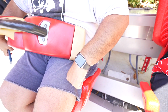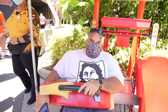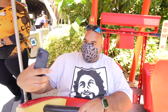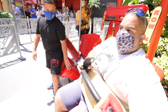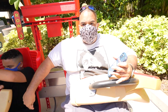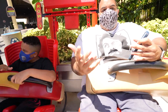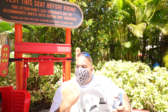Now the team member actually encouraged me to try row 4 just in case. They also recommend you remove everything from your pockets, because every inch counts. Row 4 now, and it's even worse. The difference between row 3 and row 4 is that in row 3 you're actually deeper. In row 4, I'm over here, it's not as deep. So obviously I don't fit on this roller coaster.